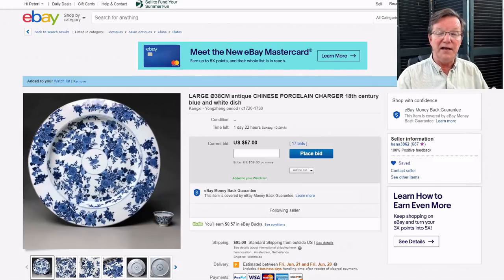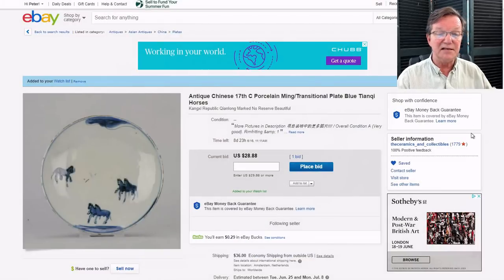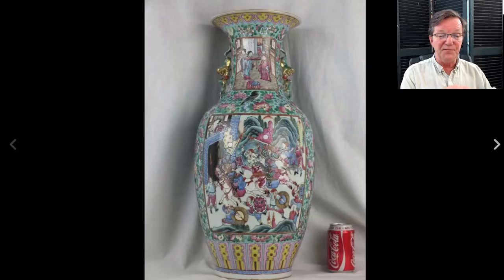And then over here, this ends in the next few days too, is this nice Kangxi period. My favorite subject, horses. I love the way those are placed, sort of prancing, floating around. This closes in 8 days on the 16th. It's up to $28. This is from our friend, the Ceramics and Collectibles, the folks at Shangri-La. Had that up. There's some nice things. I think they're also selling things on Catawiki now. Same dealer. They're branching out.